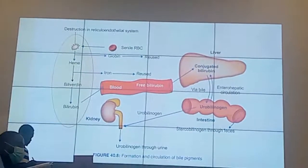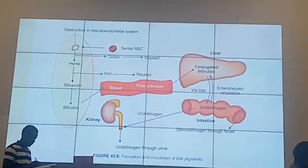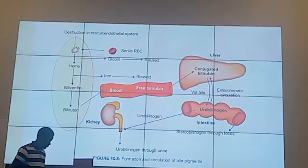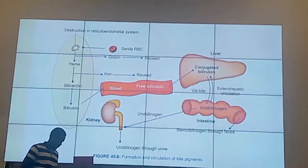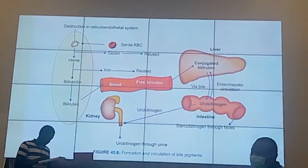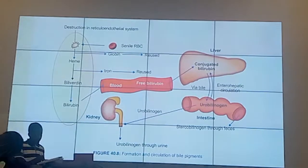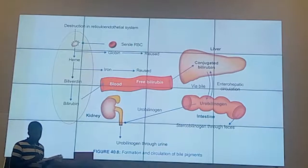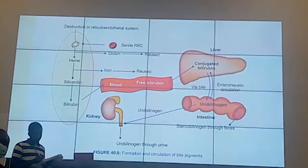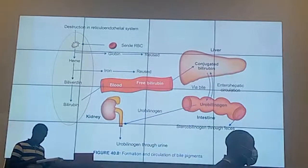The other thing it can produce is the urobilinogen. This urobilin can be reabsorbed, goes to the kidneys, and it's excreted out in the urine. Okay? So in other words, when bilirubin reaches the intestine, it has different destinations, depending on the amount of digestion that has occurred using normal flora. Some of it is reabsorbed back to the liver. Some of it is reabsorbed and then excreted by the kidneys in urine. Some of it is passed out as stool.